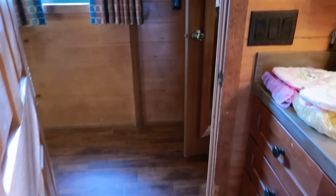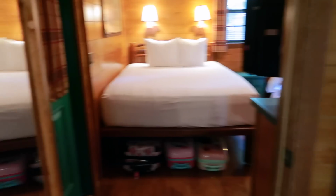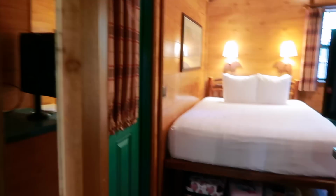Coming around, this keeps going, you guys. I feel like this cabin just keeps on and on and on going. So we're back in the hallway. There's the broom again, just to give you a position of where we are. Now we're going into the main bedroom. You do have your full-length mirror, so you can do your fit check in the morning.